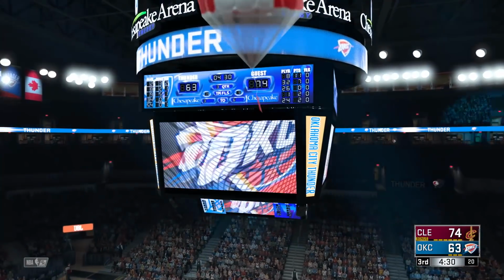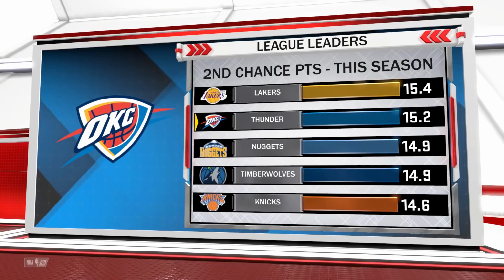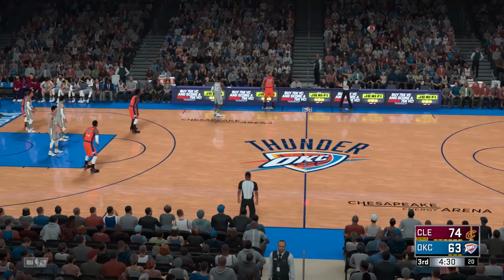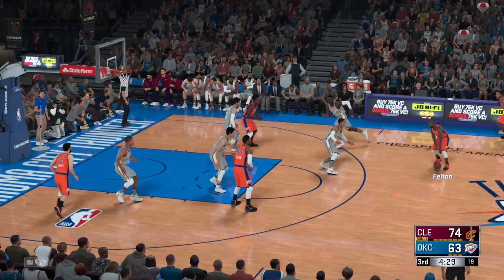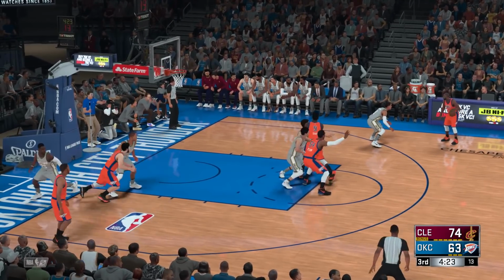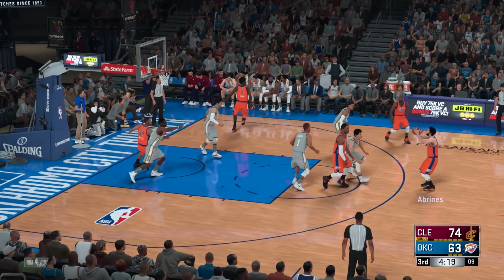This is a good chance here to look at the teams with the most second chance points of the season. Here are the real stats, real scores from the real NBA. Second, the Thunder. And just having a terrific year on the offensive glass, it's because everybody buys in. Not just the big men, but even the guards are getting in on the act. Now, here's Felton. Taking a look at his numbers, he averages about 7 points a game.